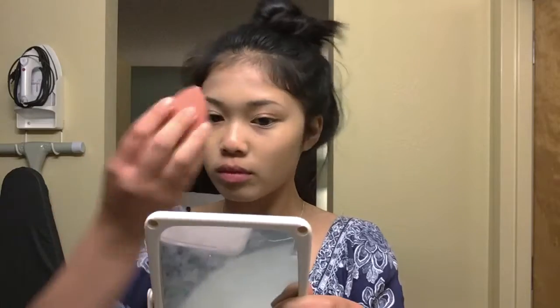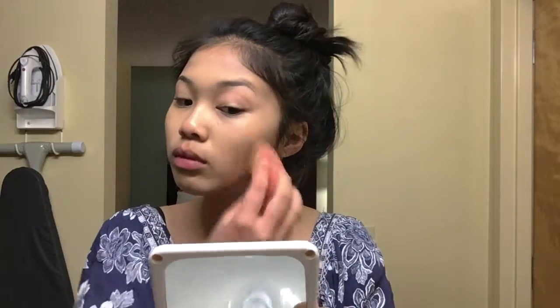So to start off, we're going to be applying some foundation, just pretty much a light layer. I'm going to be applying my L'Oreal Infallible Pro Matte Foundation in the shade 106. I've been using this literally for the longest time. And then I'm also going to apply some concealer. I'm going to be using the L'Oreal True Match Concealer in the shade C4.